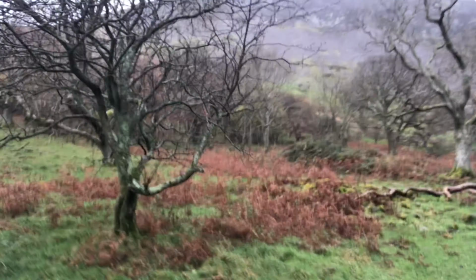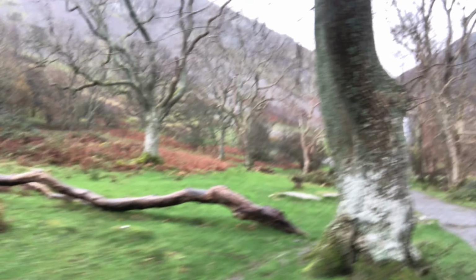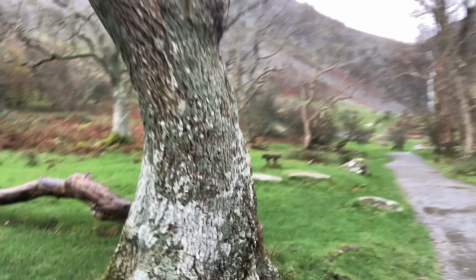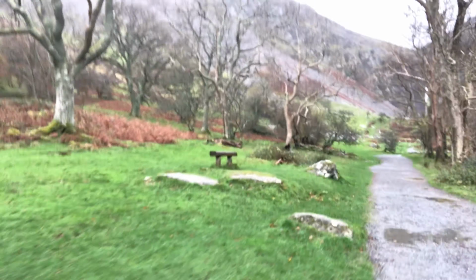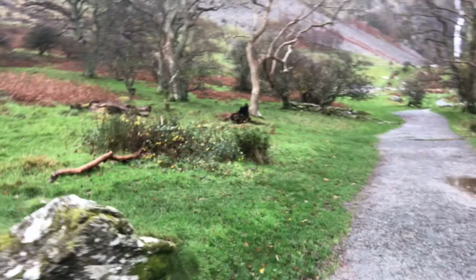There is a walk, apparently, and you can go up almost to the top of the waterfall and down the other side, which takes you to the Conway Valley somewhere. If you remember, we did a walk to Cravenant recently, which is on another video.